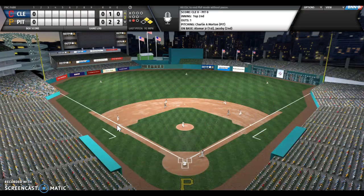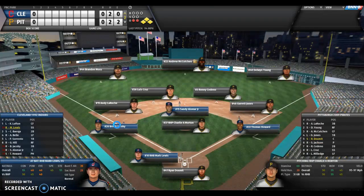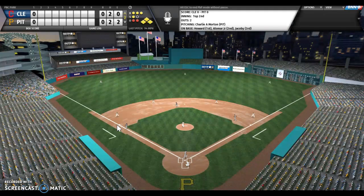Top of the first inning, grounder to second, not handled well, and the bases are loaded for Cleveland. Charlie Morton on the hill, and Kenny Lofton at the plate. He lines one. There's a dive, and a great catch to save a run there by Delvin Young. Let's see if Mark Lewis comes through. He actually gets walked, and Cleveland scores on ball 4, as Charlie Morton's having some control problems.